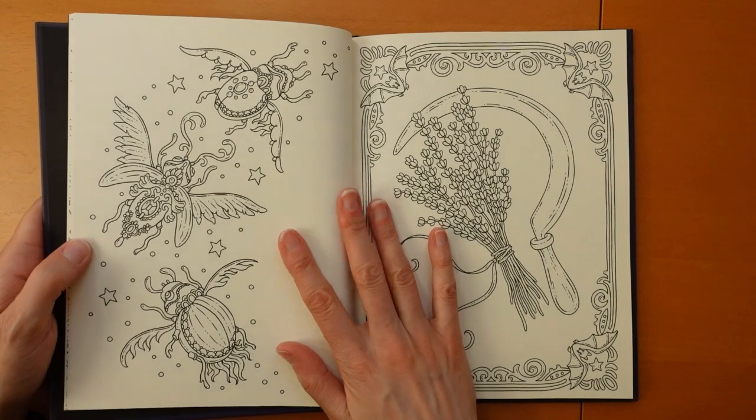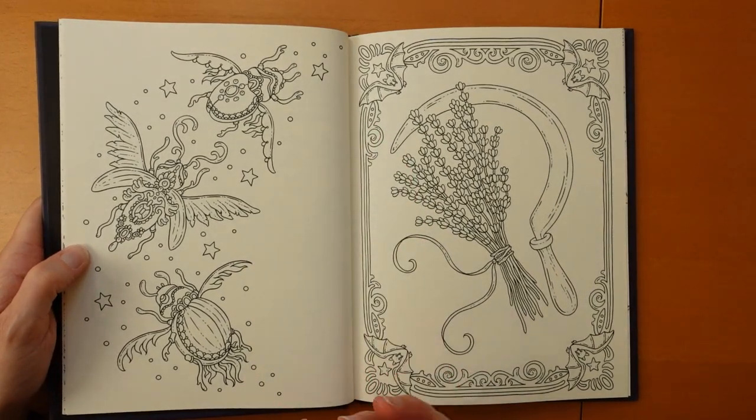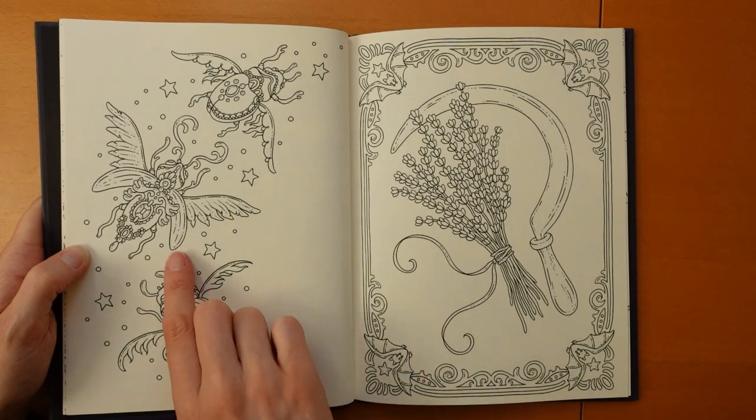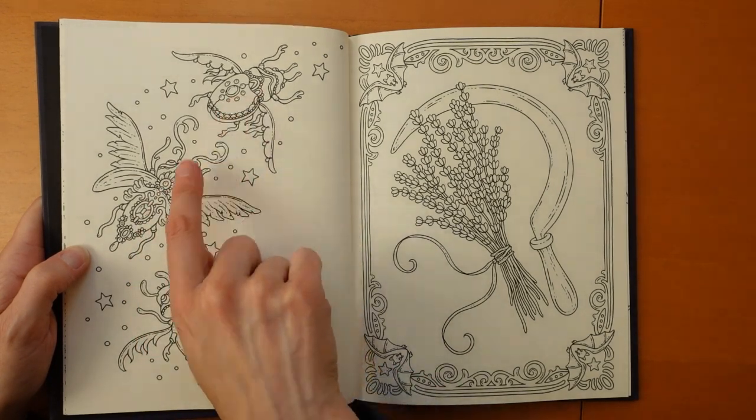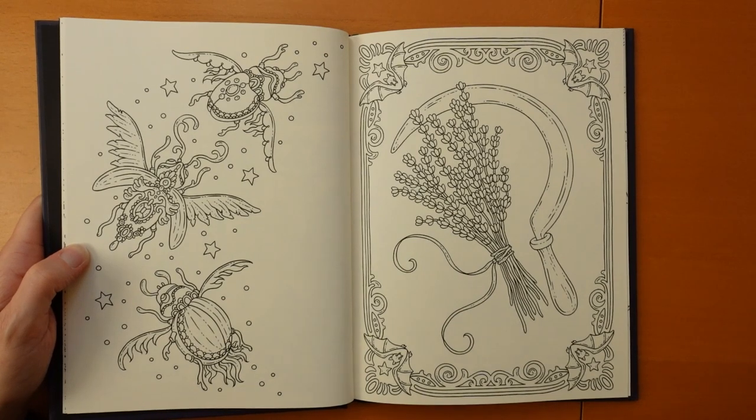And now we have some bugs. There's always bugs, and they're drawn so beautifully. And they always look to me like they're metallic and jewels rather than being just a bug. I think because of these bits, they just look like shiny jewels of some sort or another. So they'd be really fun to colour.